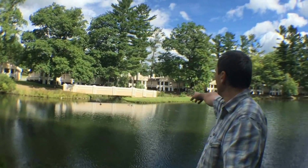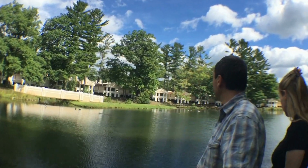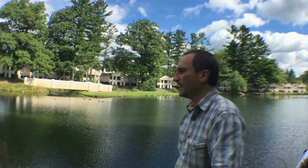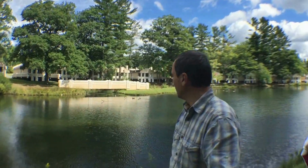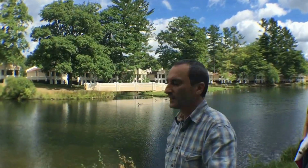There's the little bridge that goes over to that island. There's a couple of lights on that bridge for at night. It's kind of neat. A lot of geese too. It's one issue they have. A lot of geese all over the place, leaving their mark. And a few ducks as well. But they are all over the lawns everywhere.